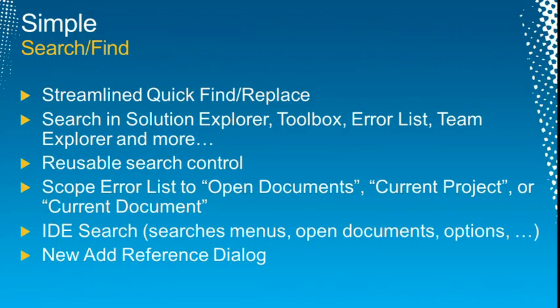And then finally, search and find. We have the streamlined quick find and replace. We have search in Solution Explorer, Toolbox, Error List. Team Explorer is another one where we have search. You guys might have seen that in the keynote or Cameron's foundational session. We have a reusable search control for all of you guys that are looking at adding search to your Visual Studio extension. We now have a search control that you guys can piggyback on and get the same UI functionality that we have in VS.